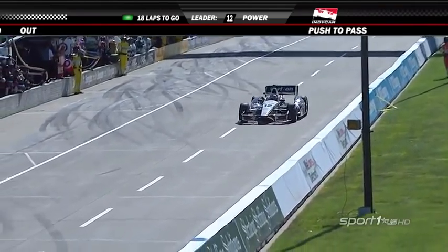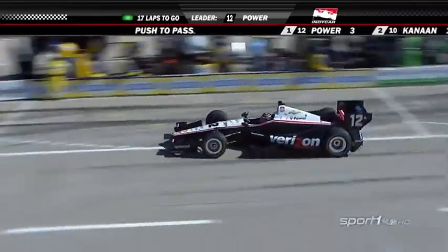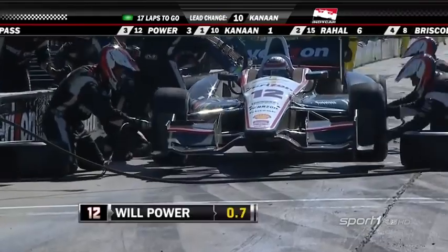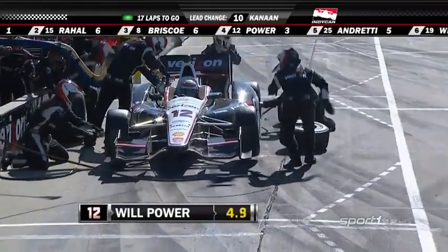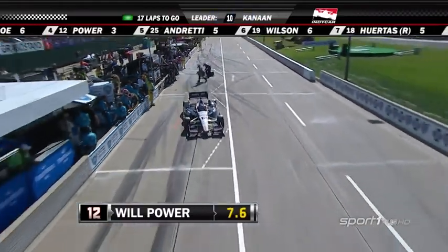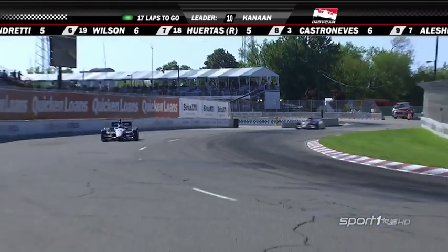Will Power was happy out there leading. You see him pull a tear-off so he can see a clear view ahead as he pulls into the pit box. Tim Cindric with the call. They will put 4 sticker tires on there. Put just enough fuel to make it to the end so the car is light enough, fast enough. 7.6 seconds, last pit stop for Will Power. And the next one that comes in will be Rahal.